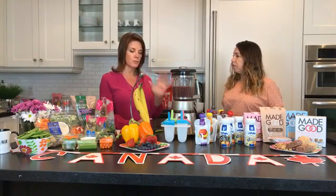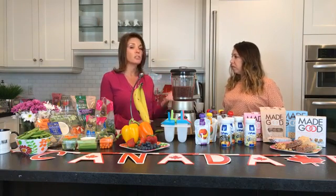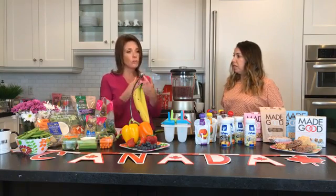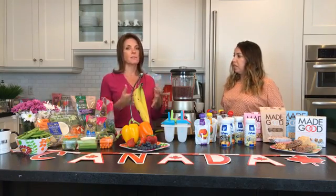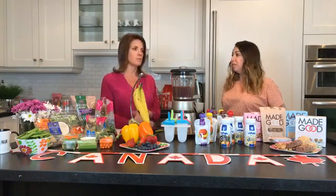Agave when it first came out was great. It's incredibly high in fructose, so that's really not a great option. Coconut sugar still acts in the body the same, maybe with a few more minerals. Just across the board, try and lessen the amount of sugar and sweet you're having a day. Right, and that's what happens with all the fruits and vegetables.